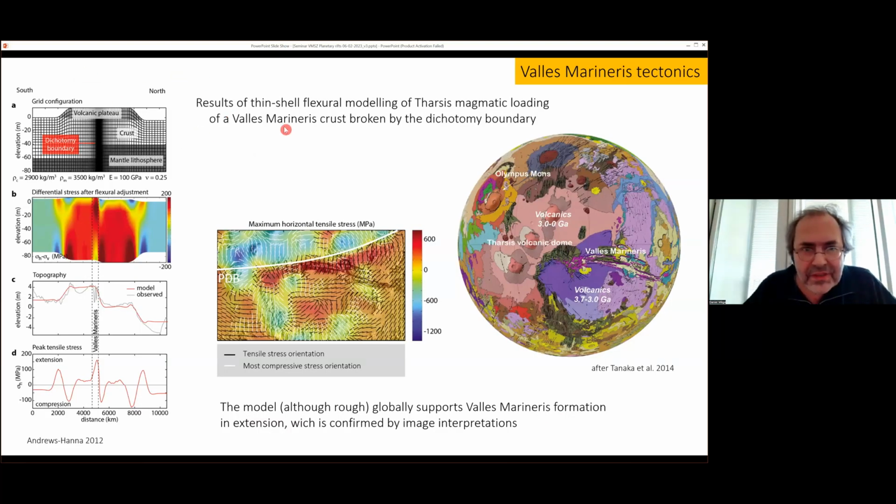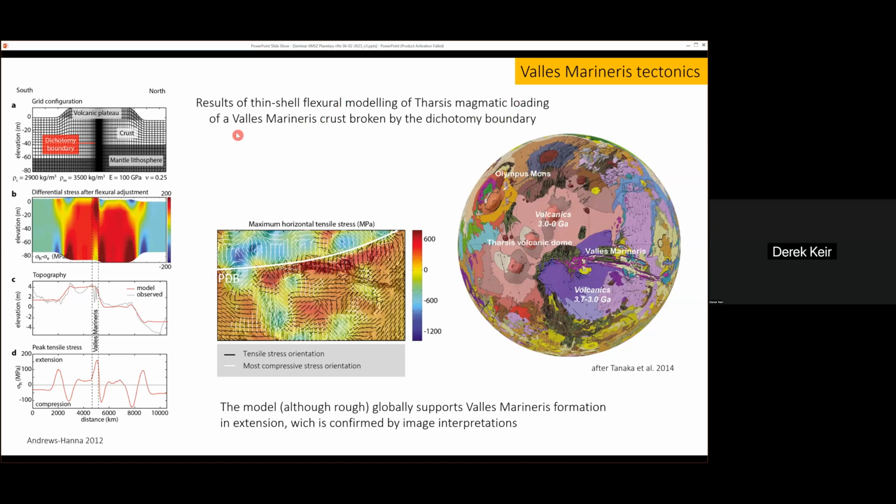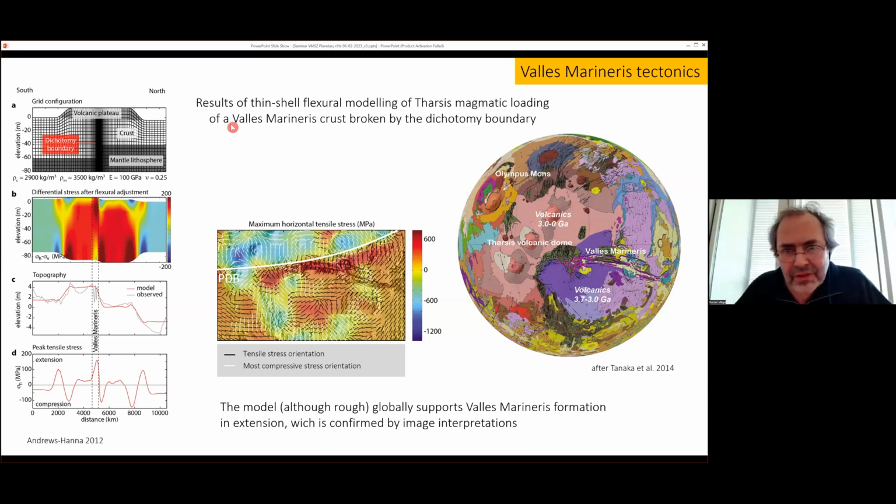And I would like to show you here the results from Andrews-Hanna 2012, who was modeling, using a thin shell flexural approach, the load of the Tharsis magmatic rocks in the crust of Valles Marineris. So the load of Tharsis in a crust broken by the dichotomy boundary. So this is a grid setup. This is the southern hemisphere, northern hemisphere, crust of different thickness, and loading by gradual steps of volcanic plateau edification.